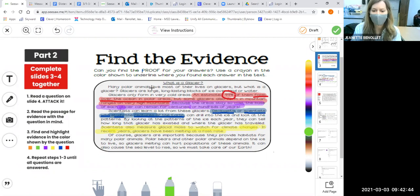So I'm taking my green highlight and I'm looking. I remember we had read something earlier about climate change. I'm going to highlight it also with green. And I'm going to read around this area to see, does this evidence tell me how scientists watch? I'm going to read my yellow evidence to see if it matches. Scientists also measure glacial mass to watch for climate change. Oh, it said the word watch.